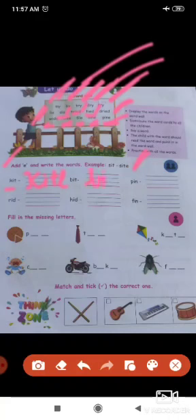Okay, B-I-T, bit. We add E with bit. B-I-T-E, bite. P-I-N, pin. We add E with pin. P-I-N-E, pine. R-I-D, rid, we add E. R-I-D-E, ride. H-I-D, hid, we add E. H-I-D-E, hide. F-I-N, fin, we add E with fin. F-I-N-E, fine. Kit, kite, bit, bite, pin, pine, rid, ride, hid, hide, fin, fine.